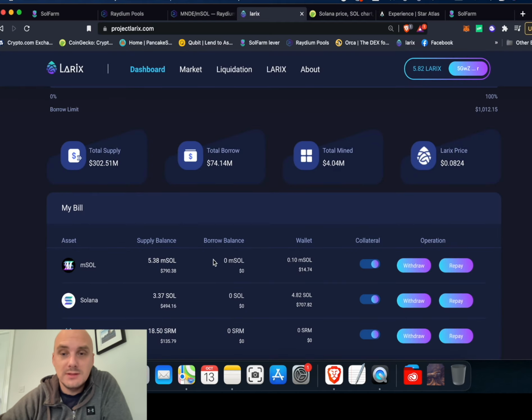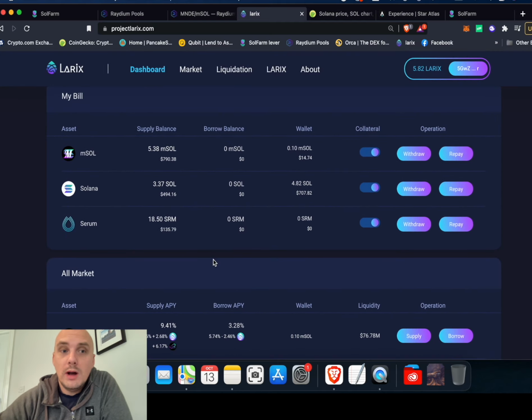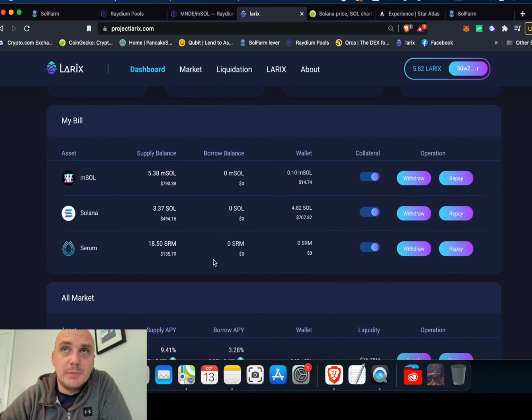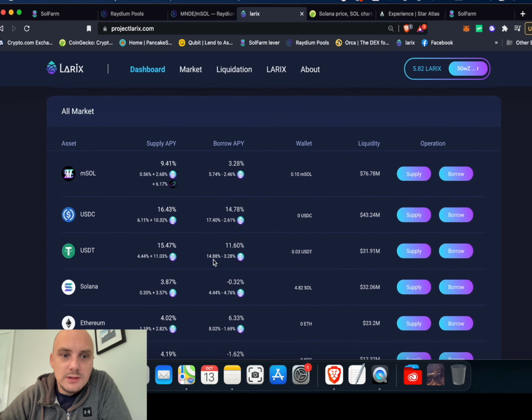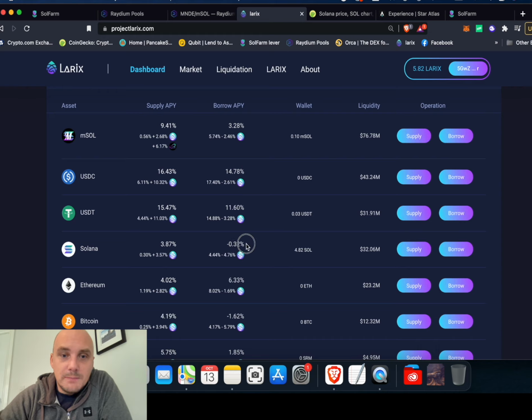Now what I can do, this is the sneaky thing, is borrow and lend back on the platform. What would we call this? This is leveraged liquidity providing, leveraged borrow-lending mining going on here. For example, this is the interesting thing: I could borrow Solana at negative 3%, so I would be gaining Larix just by borrowing that. I'm paid effectively to borrow that. I could turn it into MSOL and get a higher interest.